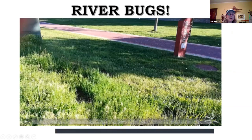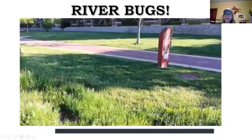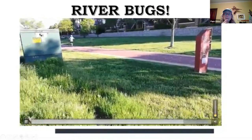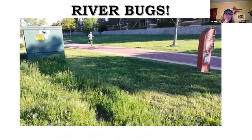living here in a river town, we are certainly gifted with an abundance of insects coming up from the river from time to time. I've heard various descriptors used before the word river bugs. I think darn river bugs would be a nice family-friendly way that some people refer to them. I just came from getting some video footage over at Pottawatomie Park, and some of our board members were commenting on river bugs too.